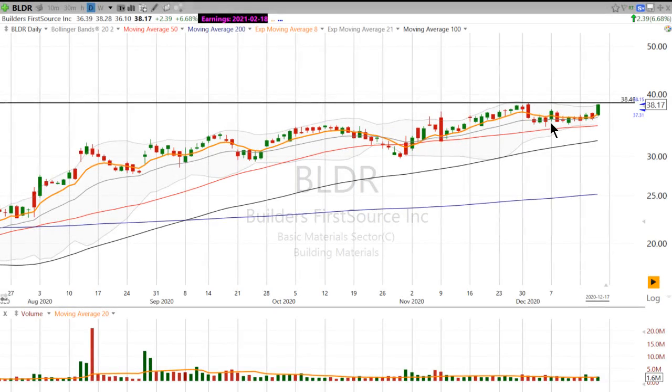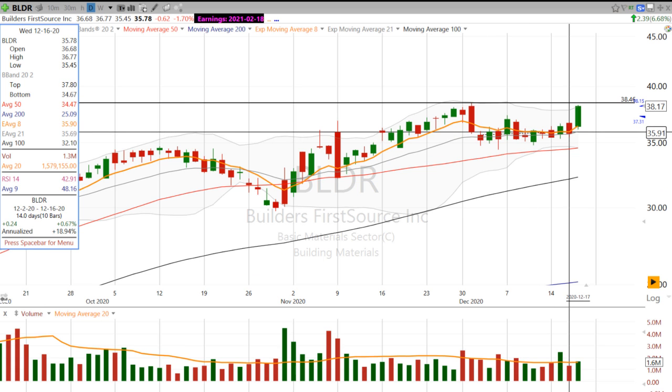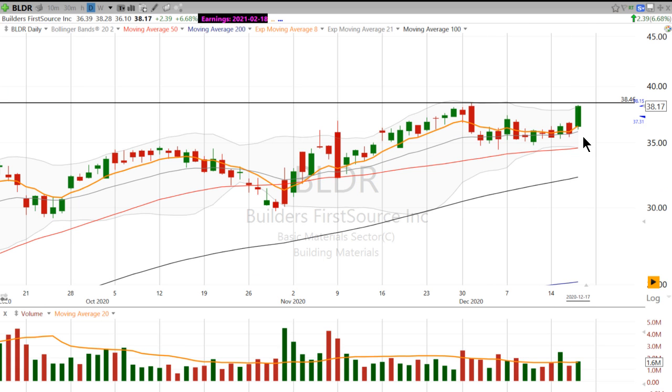I want to take a look at Builder's FirstSource. This is ticker BLDR. So BLDR is in a well-defined uptrend. It's above all the major moving averages and looks pretty good. If I zoom in here a little bit, you can see that it constructed a nice sideways base of consolidation over the last 15 days or so, broke above that base and did it on high volume.